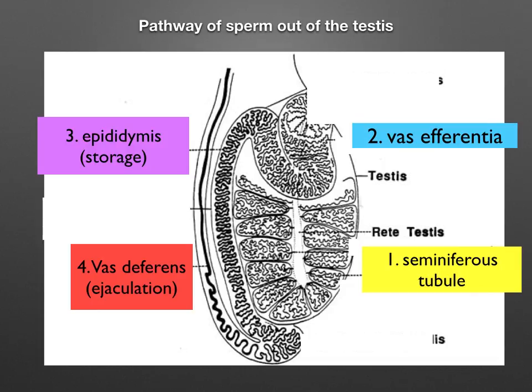So the pathway of the sperm is they're manufactured in the seminiferous tubule. They then move to the vasa efferentia and are stored in the epididymis. During ejaculation, they move into the vas deferens.